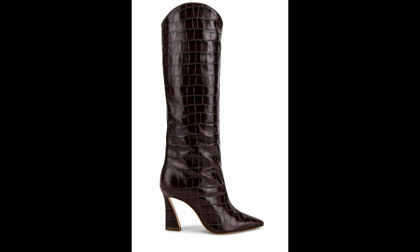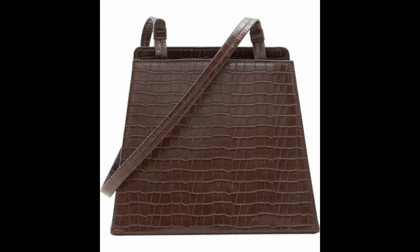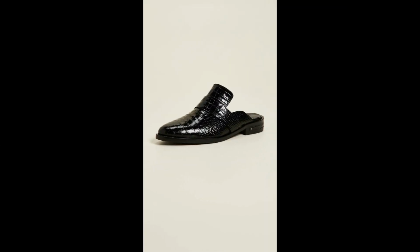Luckily, the fall season ahead provides some chic styles that can help us look like $1,000,000 without spending it. Think mock croc accessories, silky fabrics, and bougie detailing like silk scarves, tie ribbon blouses, and pleated skirts, all of which elevate an outfit to plush new heights. Scroll below for the items I'm buying ASAP to make my outfits look more expensive this fall.